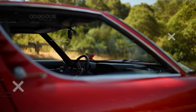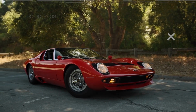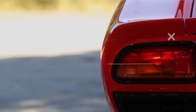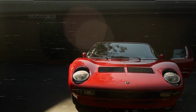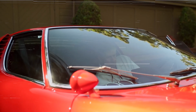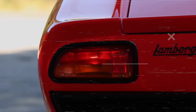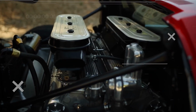The P400 SV, introduced in 1971, was the final and most refined version of the Miura. It featured a 4.0-liter V12 engine that produced 385 horsepower, allowing it to reach a top speed of 180 miles per hour. The SV model also benefited from improved suspension and wider rear tires, which enhanced its handling and stability at high speeds.